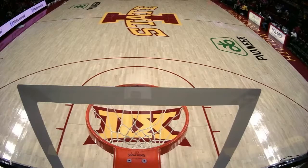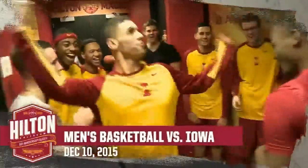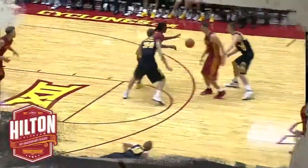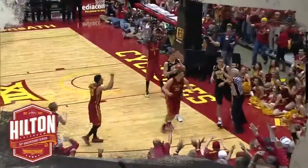Well, one more great feature for you. There have been many memorable Cyhawk games here at Hilton Coliseum, perhaps not as much as this one from 2015. On December 10th, 2015, in its annual rivalry game with Iowa, the Cyclones faced a 20-point second-half deficit. But as history has proven over and over again, no lead is safe with Hilton Magic in our corner. The Cyclones trailed 64-42 with less than 16 minutes remaining, but mounted a furious comeback to draw within one at 71-70. It looked like the Hawkeyes had regained control as they went ahead by 6 with 3:18 remaining, but Iowa State continued to chip away.